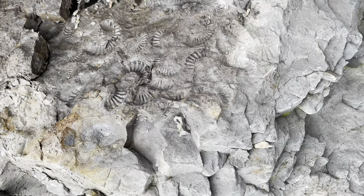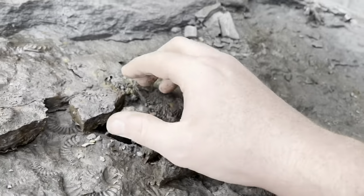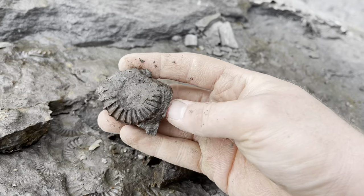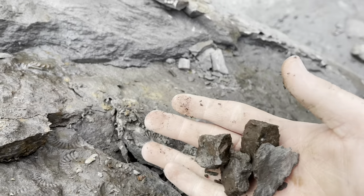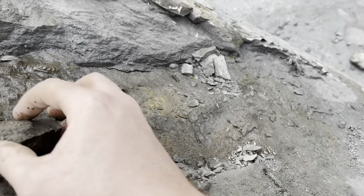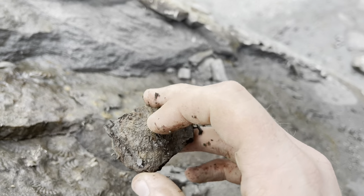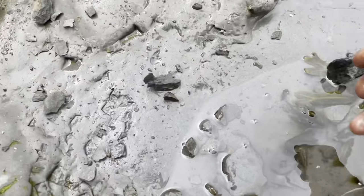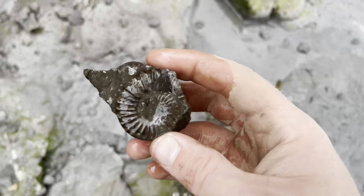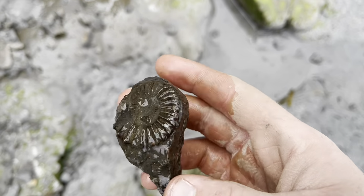Gosh, what a shame they're not all perfect. This one's pretty cool. There's one there, one on top. That one might be complete. One that had managed to roll down on the floor that we missed was this complete one. With a complete Pleurosaurus.